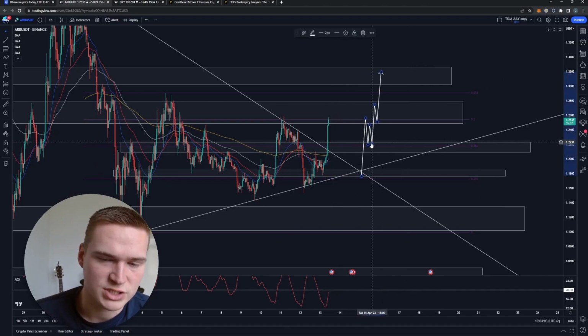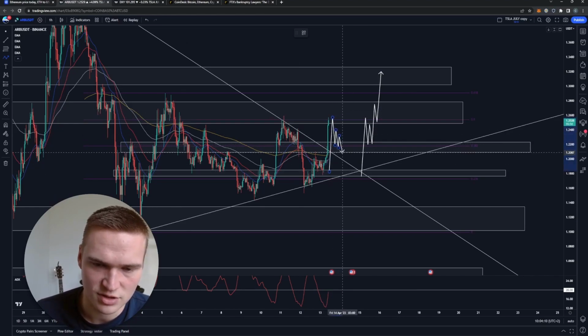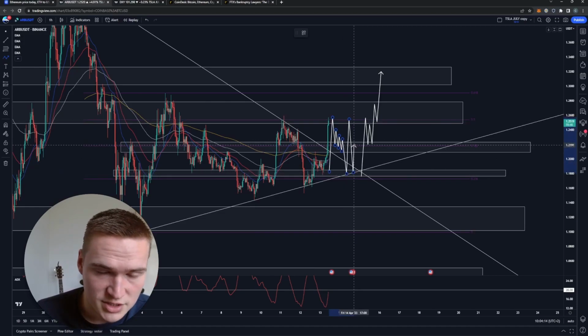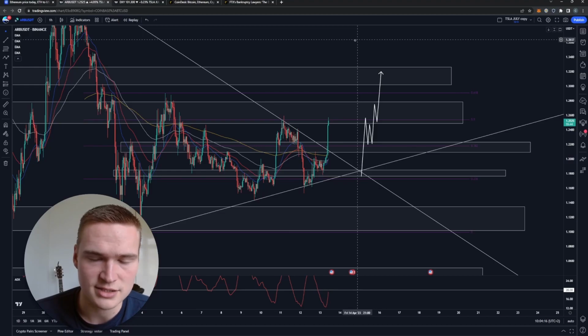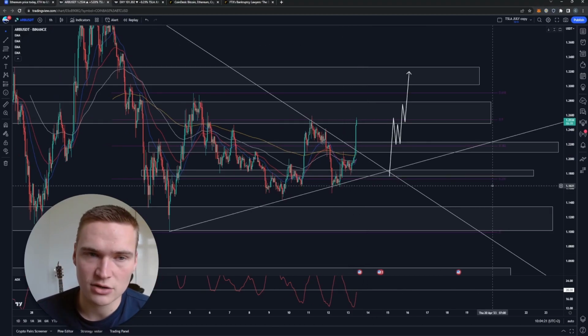If for some reason, which I would not say is the most likely scenario, we drop down to 1.22 and we just kind of stay on top of that and keep dropping lower, then it's more likely that we'll get into some sort of a consolidation before we can rally perhaps later. But as I said, with the current momentum, technicals and fundamentals for Arbitrum, that's not what I expect.